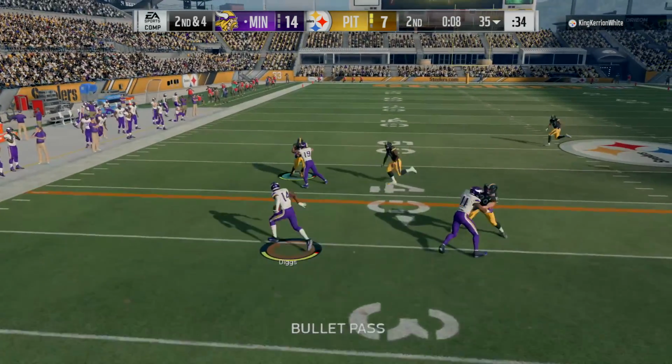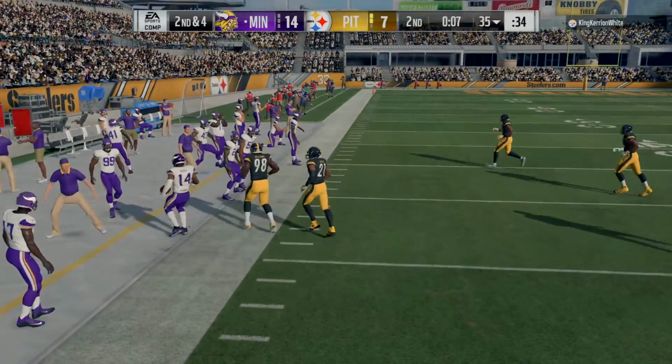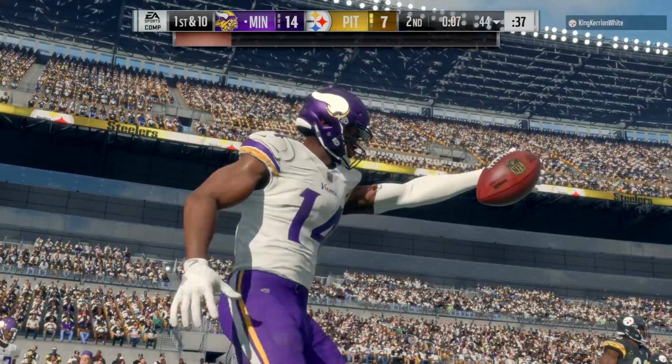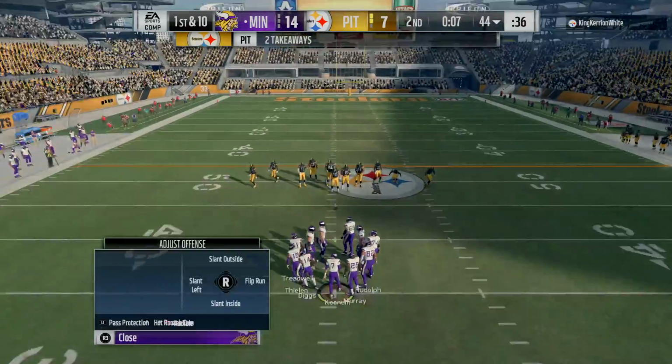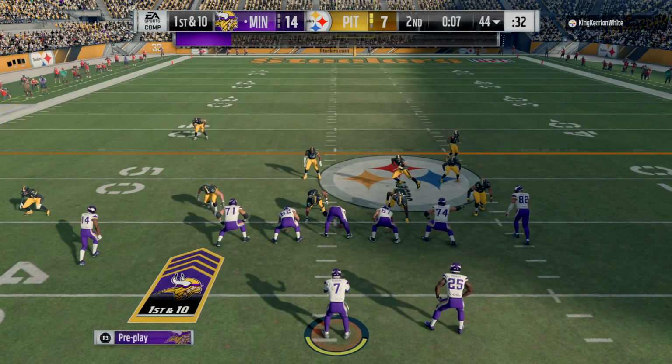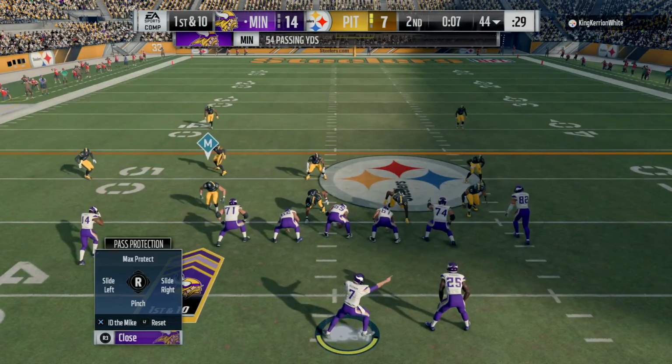Here's Keenum now on 2nd down. The left side caught by Diggs. And he'll be out of bounds up near the 45 at the 44. 9 yards on the pickup there, and it keeps the drive alive. And they're going to go soft on the corners.